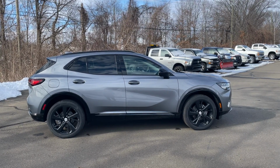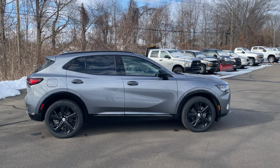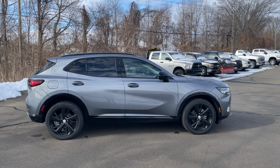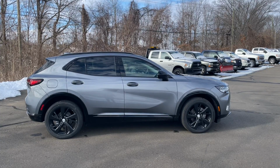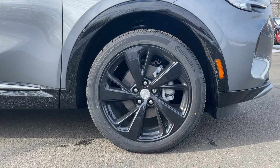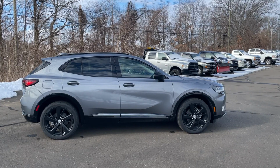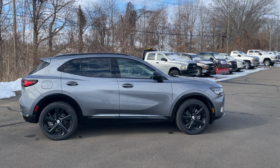And the size of it is very nice. It's not too big and it's not too small, and this ST trim adds a good amount of gloss black and black trims on this Envision. For the rims, they have a really nice look to them, and the size of those tires, they are 245/45/20s, and honestly they don't even look that big. I love the fact that there's a good amount of rubber on those tires.